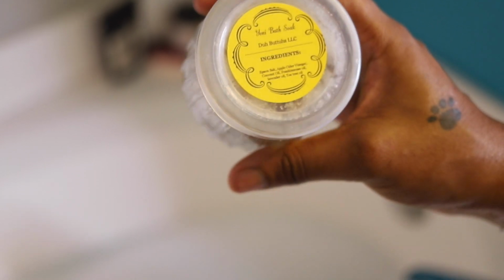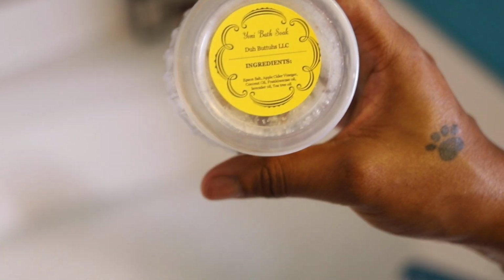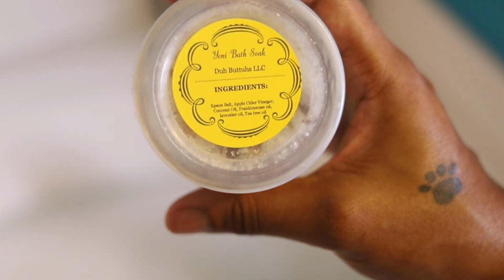I'm adding the Yoni bath soak to my water. This smells amazing as well. I cannot stress to you all how these products really create a zen atmosphere and just put you all the way in the mood.